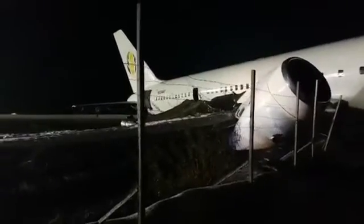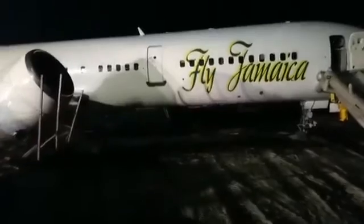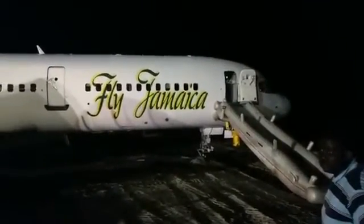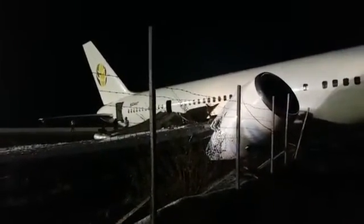So far, we're being told that all the passengers are able to get off. We're being told that some of them have been rushed to the hospital. We've not been told of the injuries so far. We see members of the fire service still out here. We see members of the police force. They're still out here. And so they're still trying to gather as much information as we could here. But we're going to continue tracking this story. We're going to continue remaining a bit live with you as we follow this developing story here at the Cheddi Jagan International Airport.